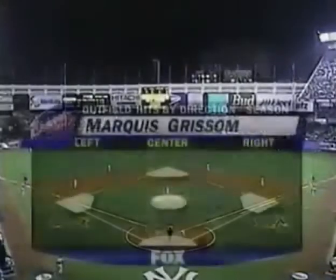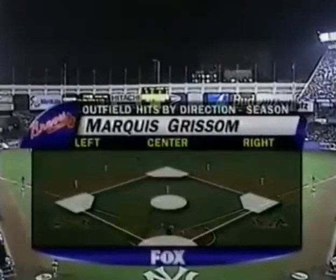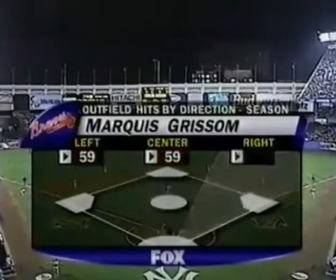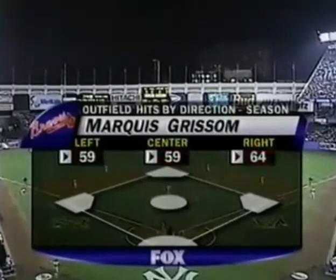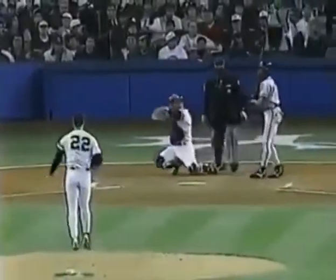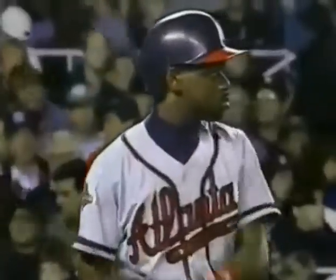By a run as they take the field here in the third inning. Marquis Grissom, top of the order, will lead it off. What does he do? Outfield hits by direction. Pretty even straight across. Tough to defense. And the Yankees in their outfield deep and straight away. Breaking ball is down and in. Ball 1 to Grissom.